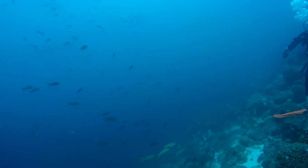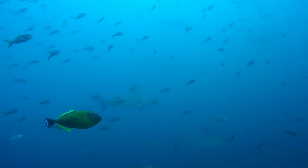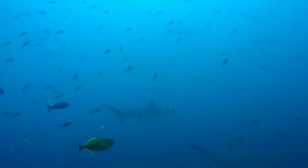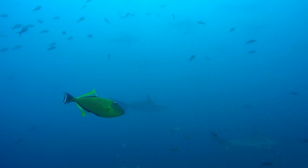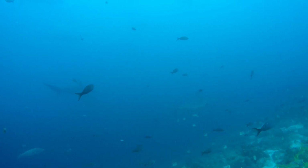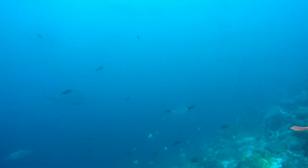And just the amount of fish life swimming around, we're in no danger at all. As I mentioned before, these sharks don't care about us, they're simply going about their daily business, swimming along, hunting along the shelf itself. As long as we just stay out of their business, they'll stay away from us.